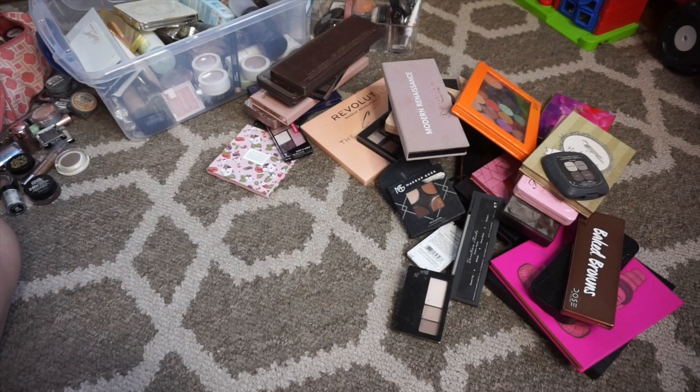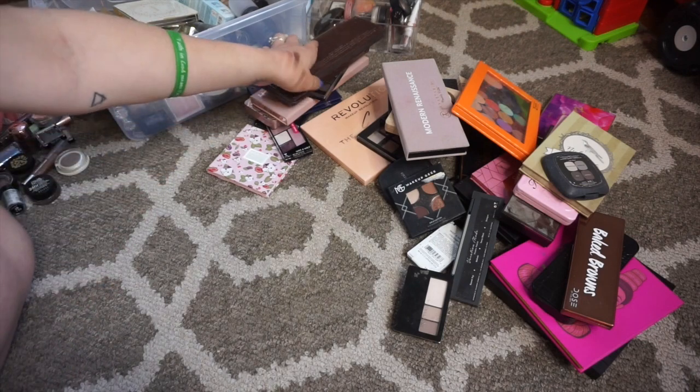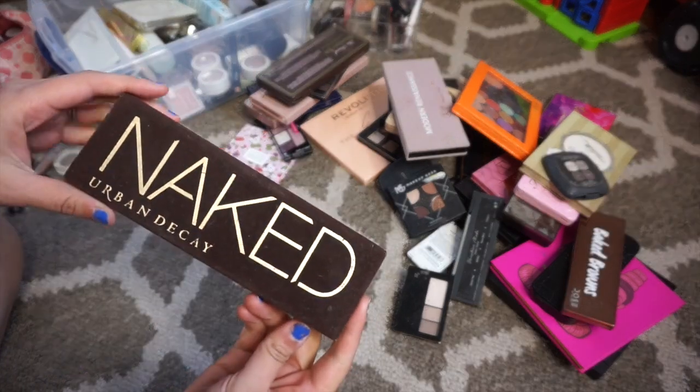But yeah, I just don't feel that I need this many, and I feel like there's a lot of good products here that could get good use from other people before they actually expire and can't be used anymore. So we're just going to go ahead and jump in. This first one here that I'm going to pull up is the Urban Decay Naked palette.